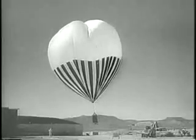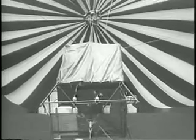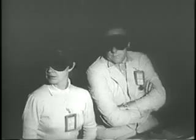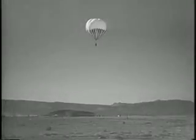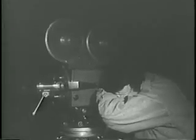At the Yucca Flats Proving Grounds in Nevada, a plastic balloon carries aloft the largest atom bomb ever to be tested in the United States. As H-hour approaches, heavy sunglasses are donned, not only by the engineers in charge of the test, but also by newsmen and cameramen. The seconds tick away. 5, 4, 3, 2, 1.